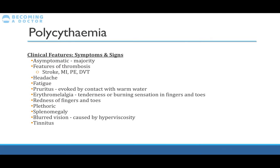So some of the clinical features: actually, the majority of patients are asymptomatic, but in exam questions they do like to put some features of thrombosis. So they might describe shortness of breath, increased respiratory rate, pain in the lower calves, so PE and DVT, chest pain, MI, stroke. So you can get neurological symptoms from stroke.